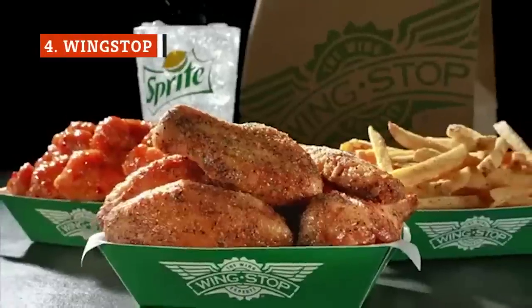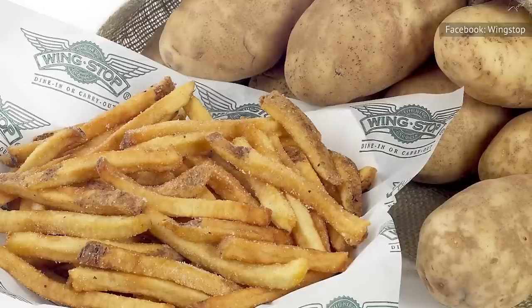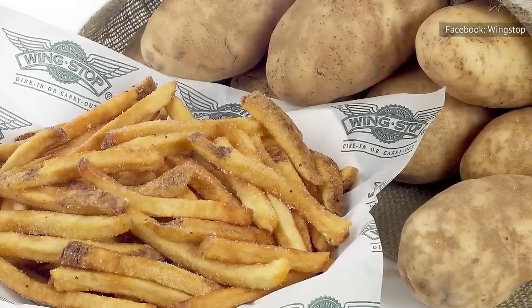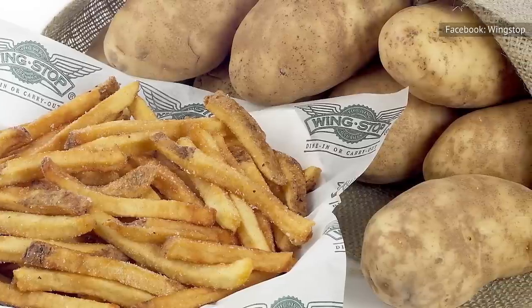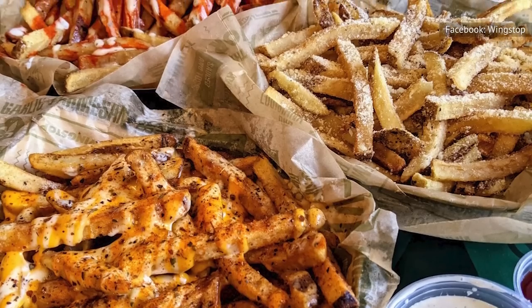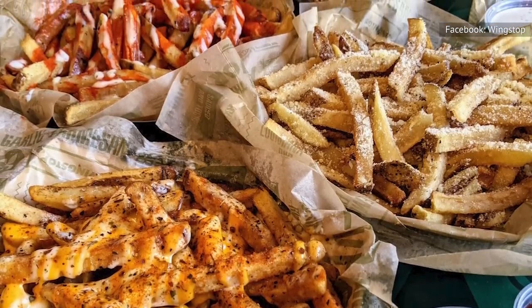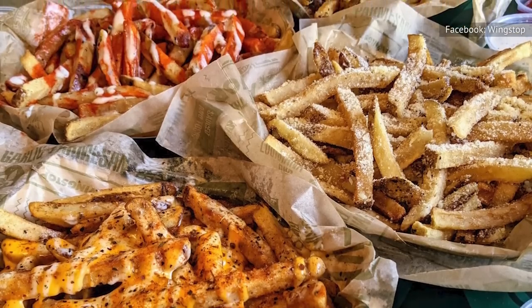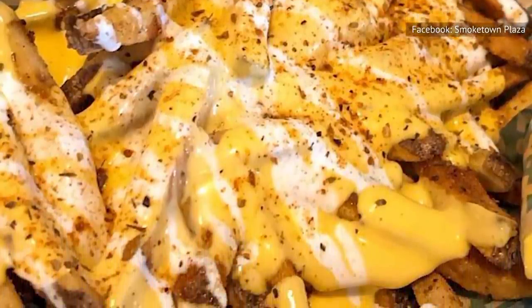While Wingstop is generally known for its flavored chicken wings, the chain also has plenty to offer in the French fries department. In fact, the restaurant's menu features four different takes on the ubiquitous side dish, all made with fresh-cut Idaho potatoes. While the seasoned fries are a Wingstop staple, you can also pick from cheese fries, buffalo ranch fries, and Louisiana voodoo fries topped with cheese sauce, ranch sauce, and Cajun seasoning.